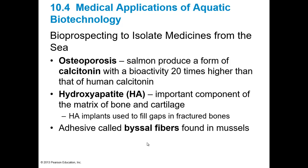Okay, byssal fibers. Byssal fibers are the fibers that mussels use to attach to surfaces like boats or rocks or anything. And you know that mussels, when they attach, are very difficult to get to detach. Okay, and these byssal fibers then make really, really great adhesives, like surgical adhesives.